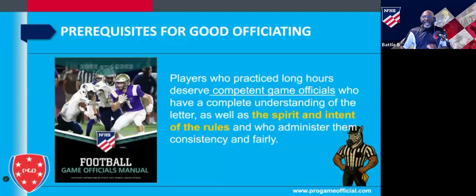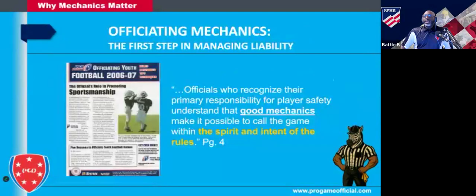Now, I really emphasize the spirit and intent of the rules because as I was doing my research for today's training, I came upon this article on page 4, and it says this: officials who recognize their primary responsibility for the players' safety understand that good mechanics make it possible to call the game within the spirit and intent of the rules. So the reason why I brought that up is because right here it really ties into mechanics.